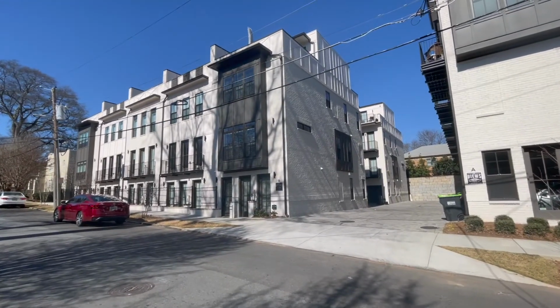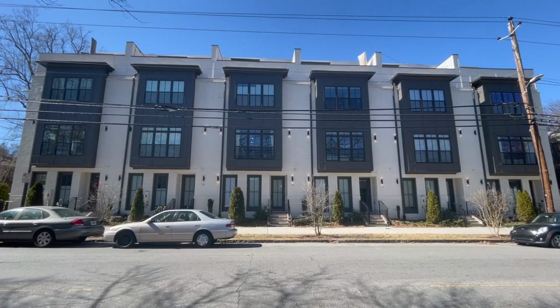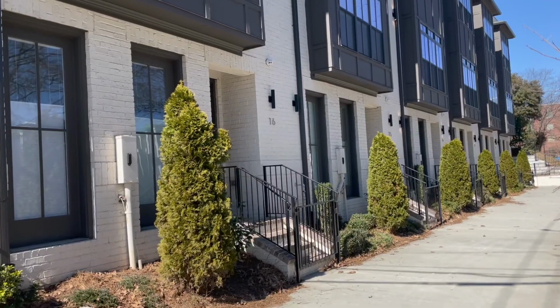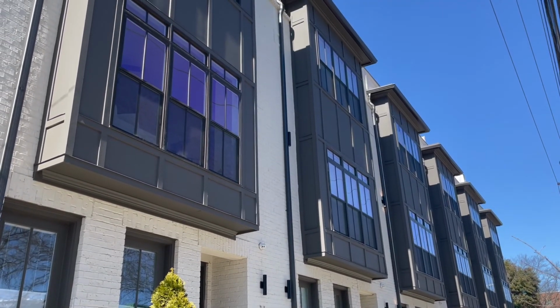Well, I was right around the corner from that last house, so I thought I might as well show you some townhomes. Now, these are going to be very modern in style. They're brand new. They're called the Views on Ponce. I think they're all sold out at this point, but I think they were selling in the 900K range, and they are skinnier in size, but have all of the great features that you would want in a modern townhome. And the great thing is you're like half a block from Ponce City Market, just around the corner right here.